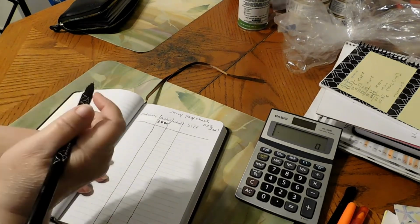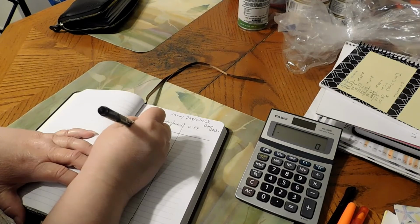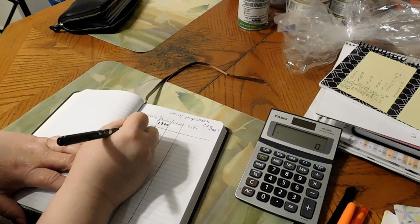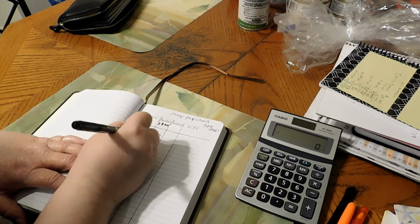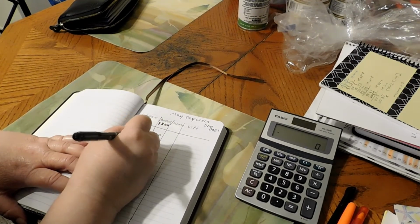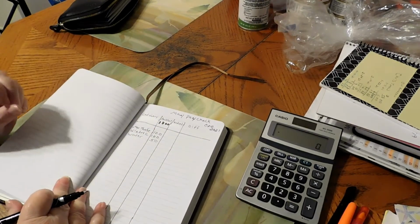So first thing we're going to do is the mortgage, and we're going to take $100 for the mortgage, and then we're going to do the electric, and that is also going to be $100. The water, that will be $50. Now these I'm taking out will be going towards the month of July.